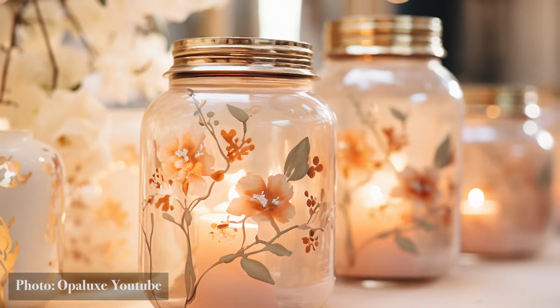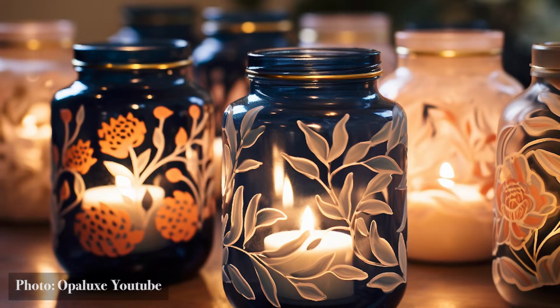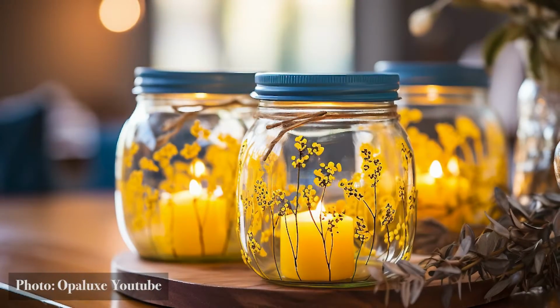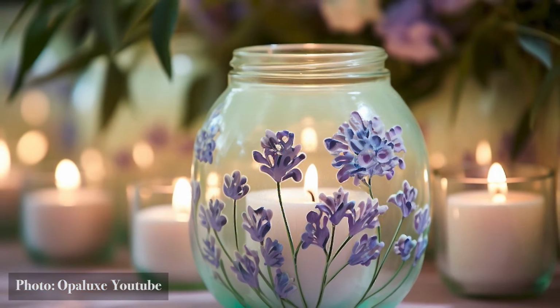Illuminate your evenings with hand-painted mason jar candle holders. These charming creations can be customized to match your decor theme. They cast a warm and inviting glow, adding to the cozy atmosphere of your home.